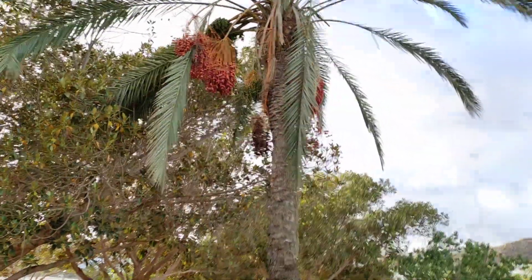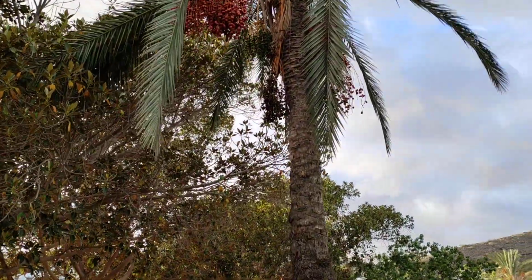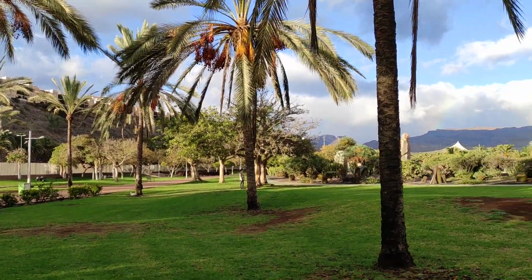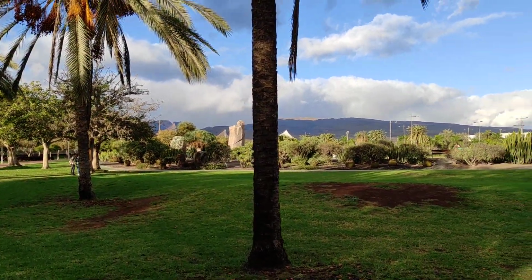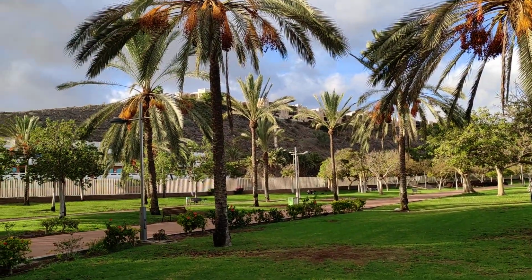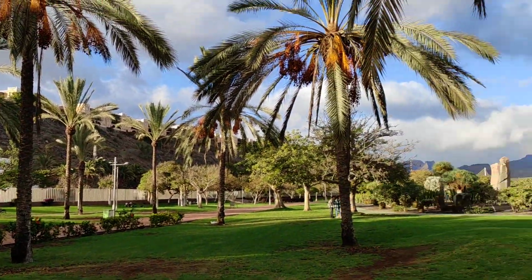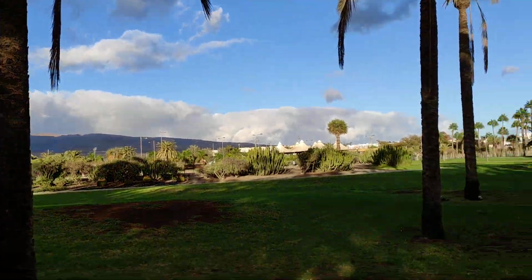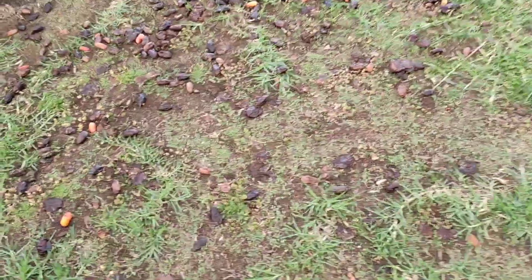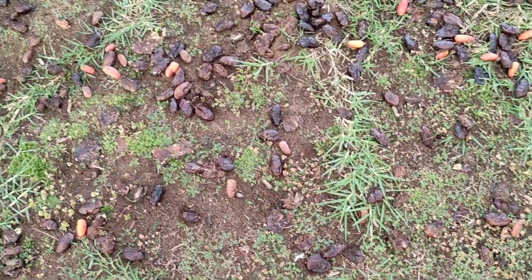Here there seem to be a couple unripe bunches, but most of the trees, look at that. I wonder if they are harvesting them. If they harvest them, they can get a pickup truck full just from this group of date palms. As I said, there are several groups here. Let's see here under the next tree.